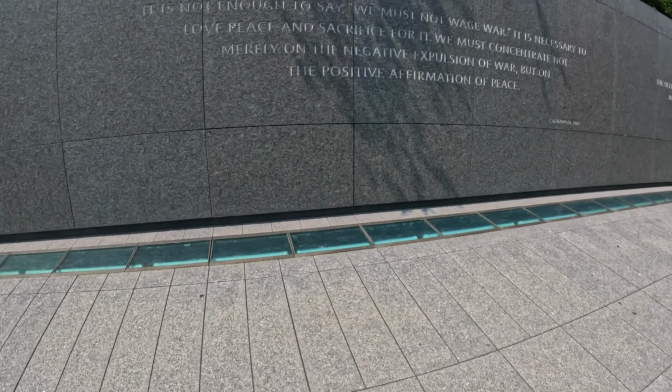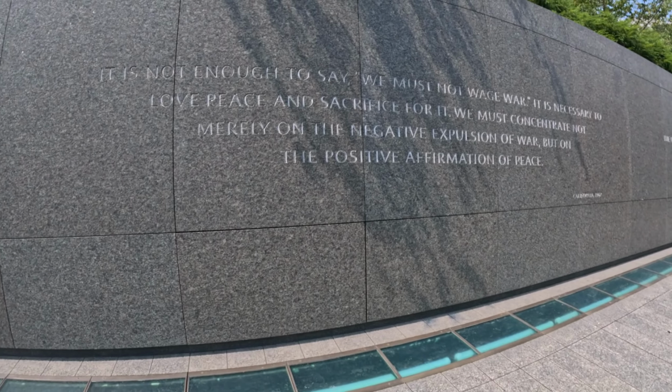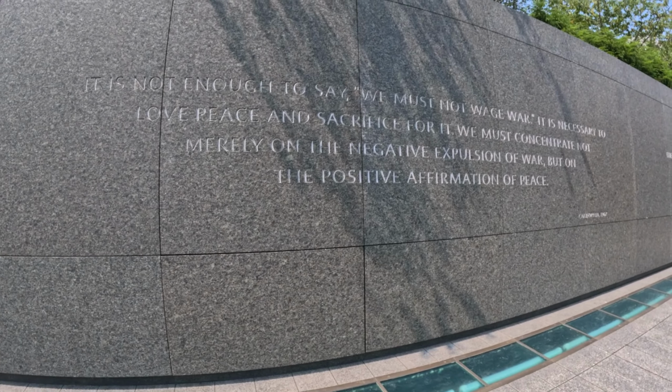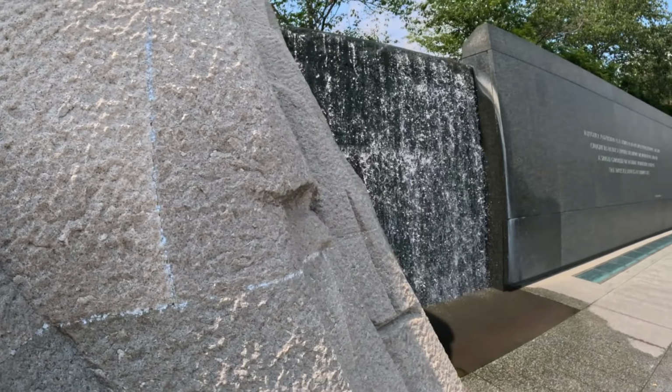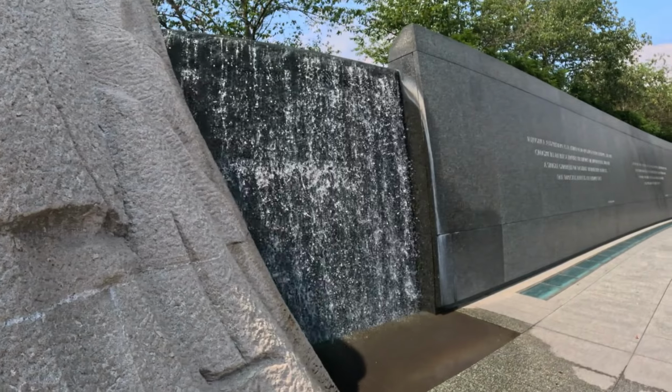Martin Luther King Jr.'s "I Have a Dream" speech is considered one of the greatest pieces of American oratory. In 1964, he became the youngest person to receive the Nobel Peace Prize in recognition of his work to end racial segregation.